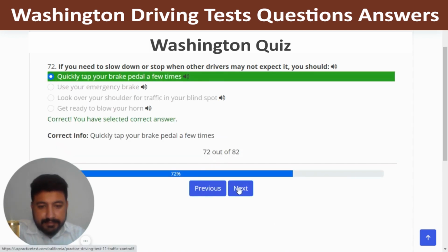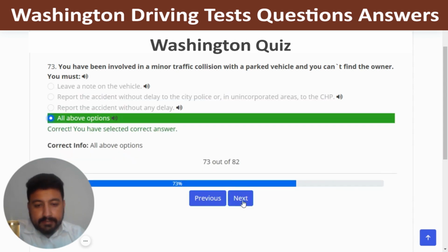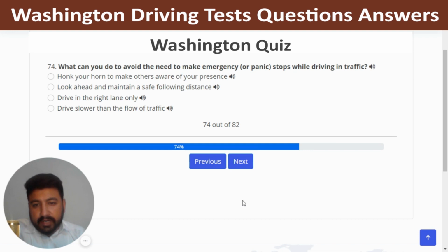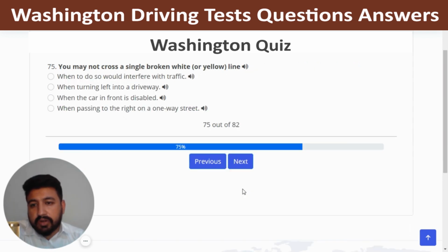Correct. And next. You have been involved in a minor traffic collision with a parked vehicle and you can't find the owner. You must. The right answer is all of the above. Correct. And next. What can you do to avoid the need to make an emergency or panic stop while driving in traffic? The right answer to this question is look ahead and maintain a safe following distance. So second option should be the right one. Correct. And next. The 75th question: you may not cross a single broken white or yellow line.